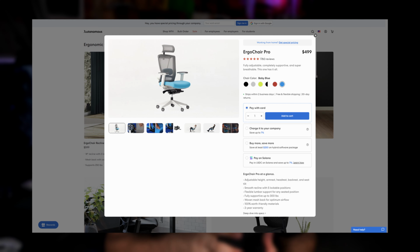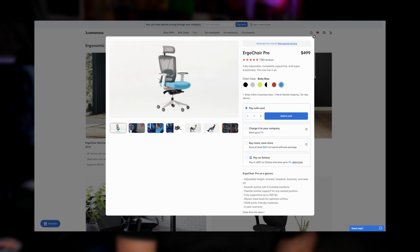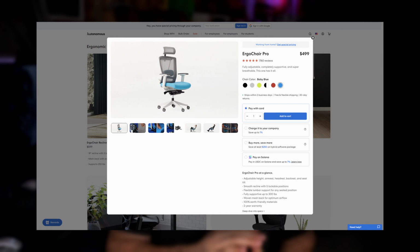Now, I can only really suggest one new chair in the mid-range new price range, and that is going to be the Autonomous Ergo Chair 2. This is a really good option. I've had a few friends buy it after my suggestion, and they've really, really liked it. This is the only one that I can really suggest in this mid-range new.